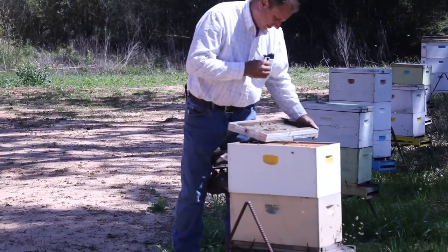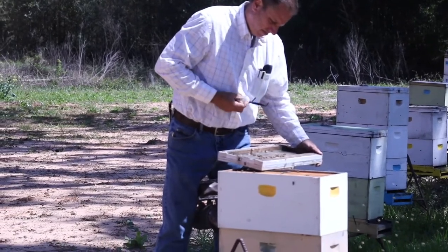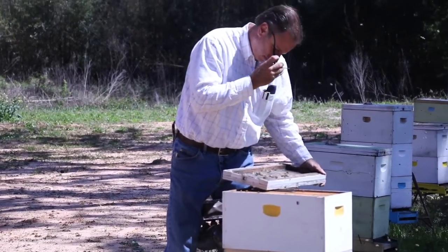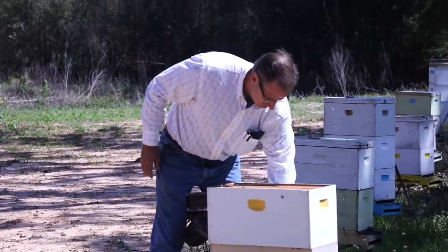Since there's no queen excluder here, he looks in the lid and he'll look very carefully as he's moving frames to make sure that he doesn't kill a queen, because there's only one queen per hive.